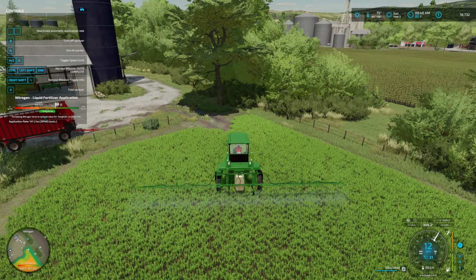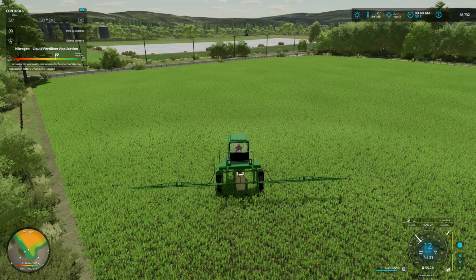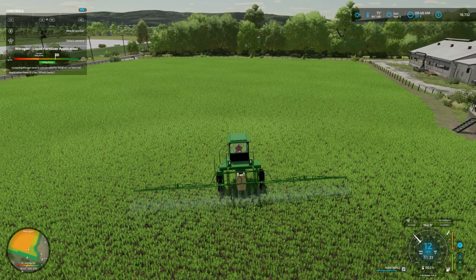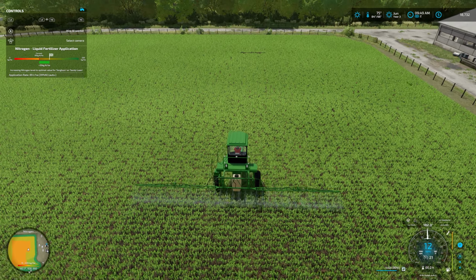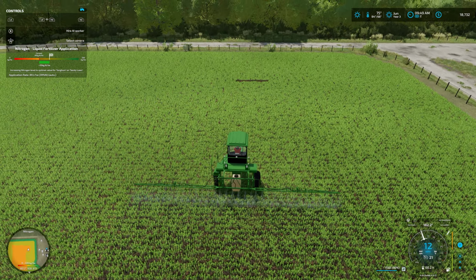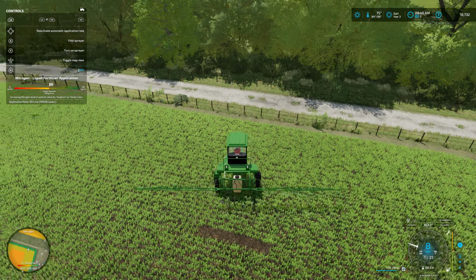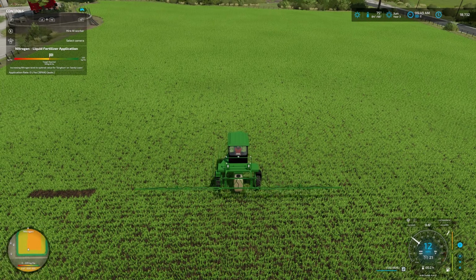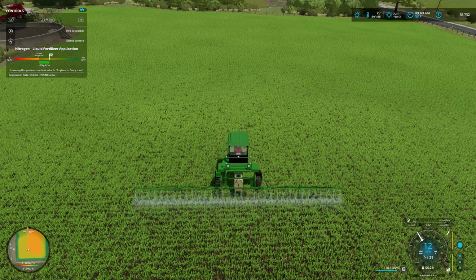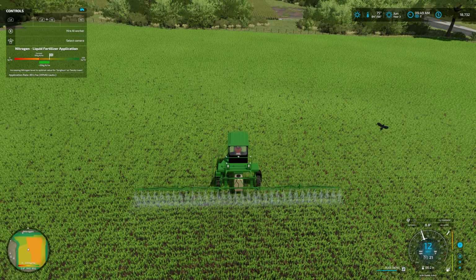But it is needing a little bit of fertilizer here in the middle, and I can't see where I've been. If I zoom out, there I can see a little bit. It's kind of difficult to see in the sorghum. I'm not using Courseplay or anything. We're just doing this manually. Having a little fun here driving this thing. I really like this little sprayer. But you see up in the F1 menu, just adding a touch of nitrogen, not a whole lot.